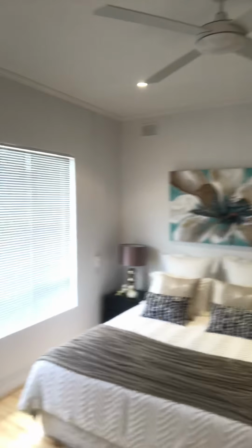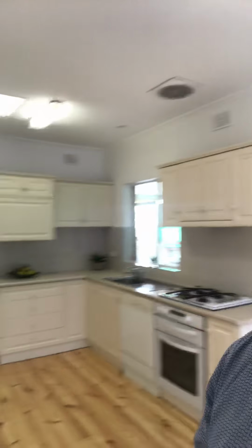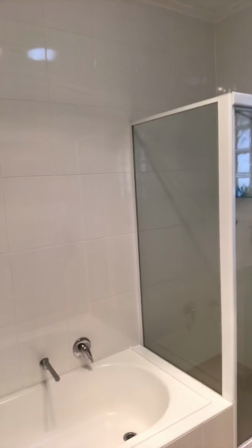Nice big bright hallway. Look at the master bedroom with built-ins. Look at that. You go into the lounge. Look at the lounge, with heating and cooling. You've got the kitchen, great size kitchen, very modern. Down the hallway, got a renovated bathroom. Oh, look at this, it's fantastic. Look how neat and tidy this is, it's awesome.